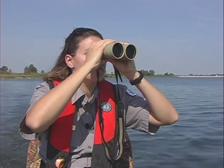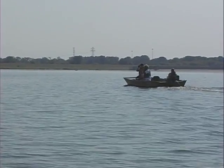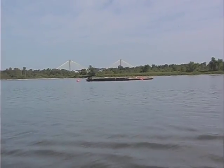Each visit to the barge was limited to about 20 minutes every other week to minimize the disturbance to the birds.